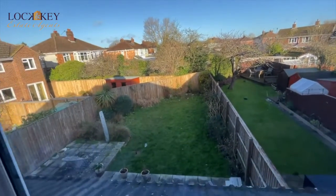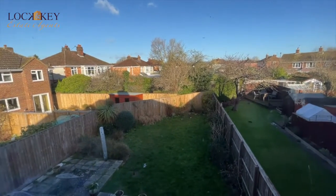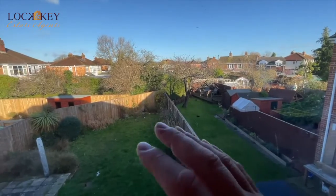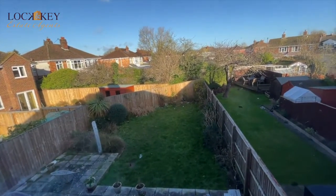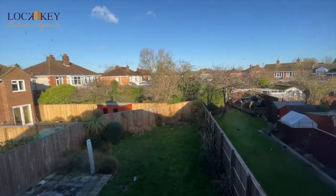And if I pop the camera back out there, you can see everybody's gardens are separate. You're not really overlooked. You've got properties to the left, but when you're out here, you've just got a nice garden area there. There's a patio there, door back into that kitchen. And everyone's probably got a bit of space there.